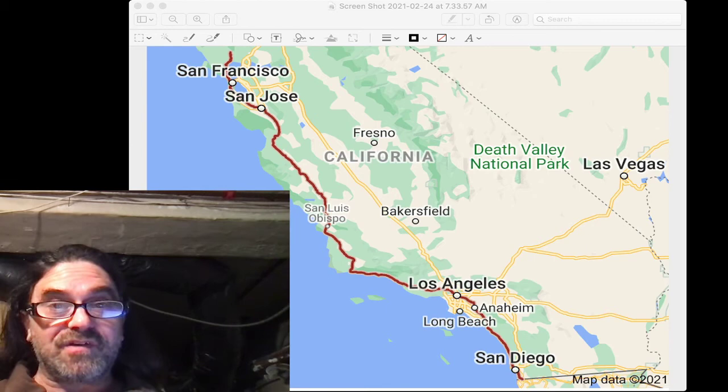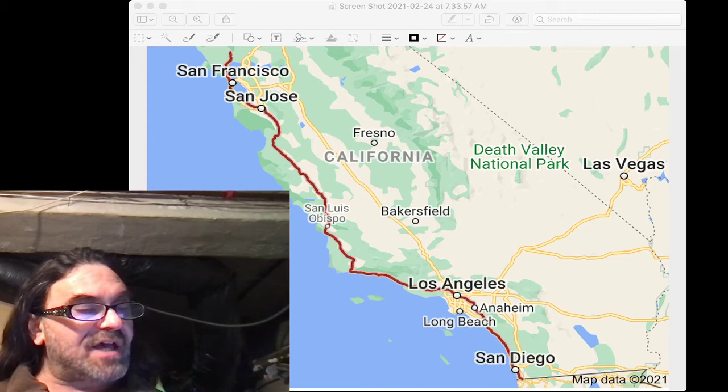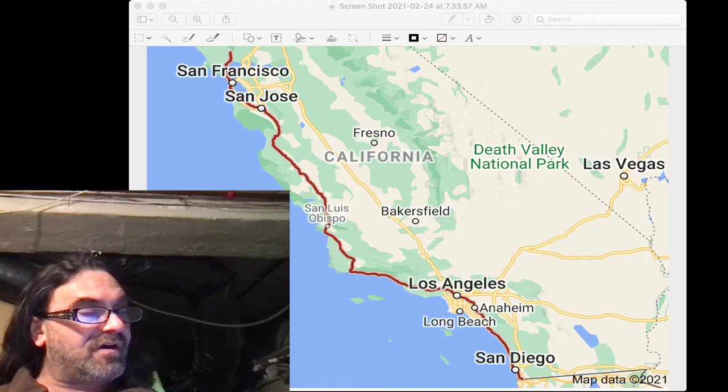Crespi identified several future mission sites, which were not developed until much later. On the return trip to San Diego, Gaspar de Portola found a shorter detour around one stretch of the coastal cliffs via Caneo Valley.